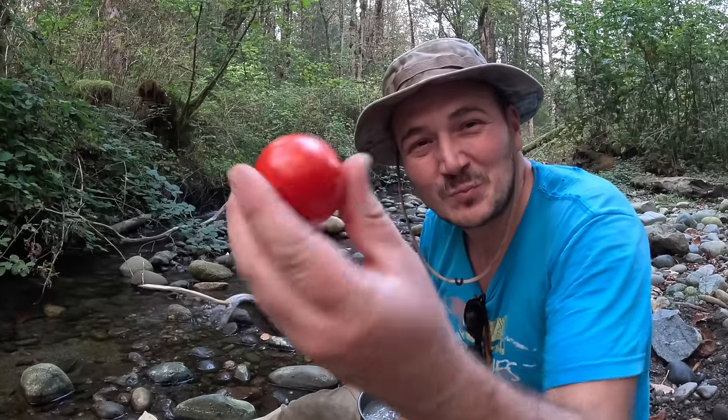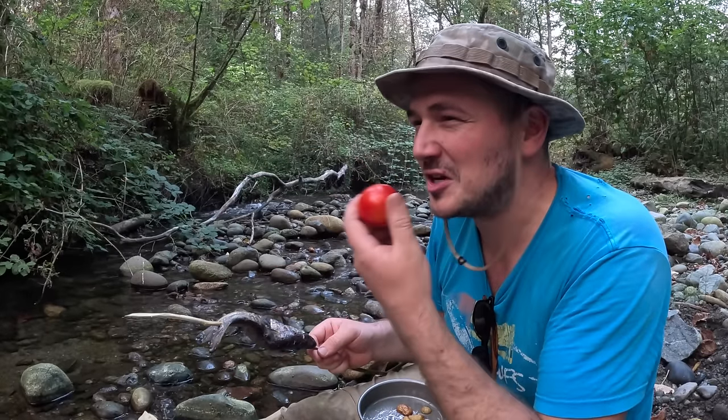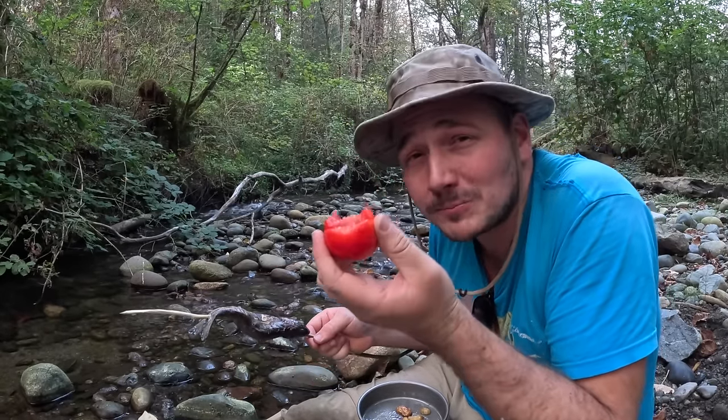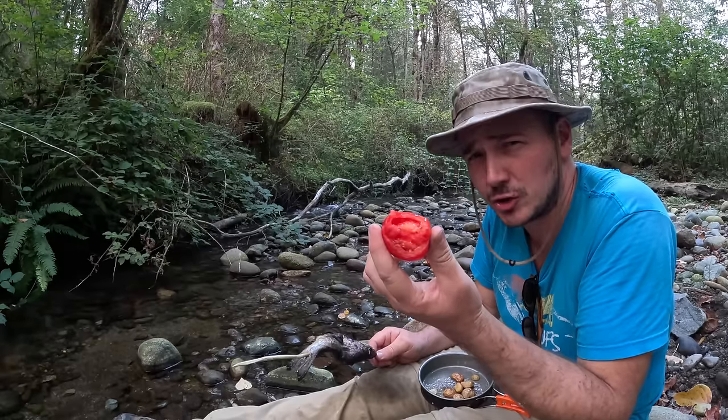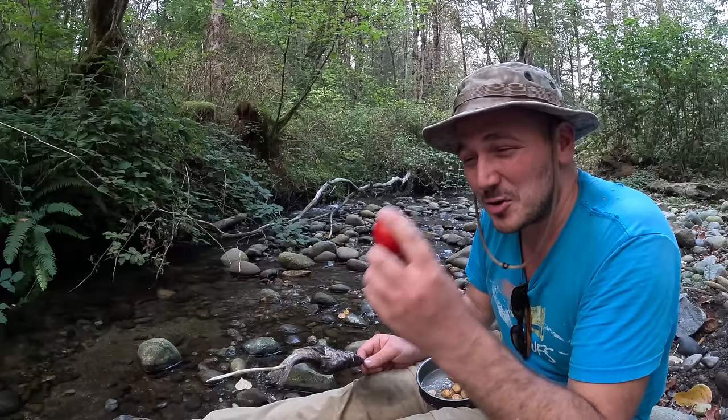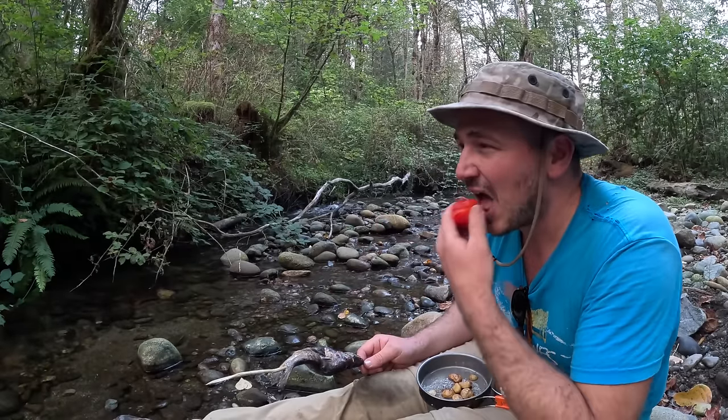Mmm, and our fresh tomato. You just eat it like an apple. Mm. Oh, so sweet and juicy. Tomatoes are so much sweeter than they are at the grocery store when you grow them yourself and let them ripen on the vine.